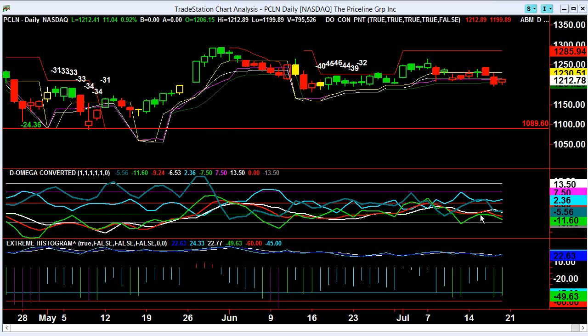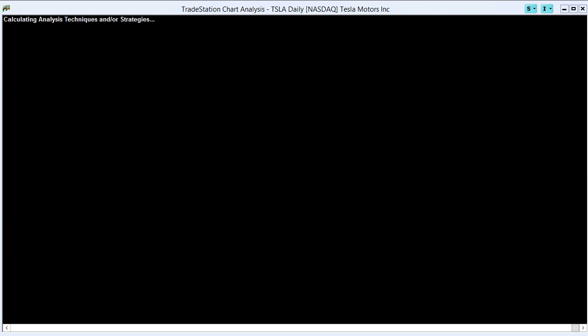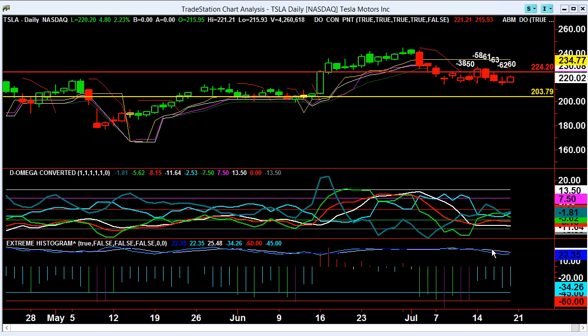PCLN, yeah, that's not pretty. So this is more like what the market's doing. You come up and then fade below here, and that's not a great sign. It's actually not positive. Now, it got support with the ABM right at the green line, but the fact that it didn't turn around, I'm looking for the potential that it could break out below these lows. So that's not terrific. Tesla had been okay.